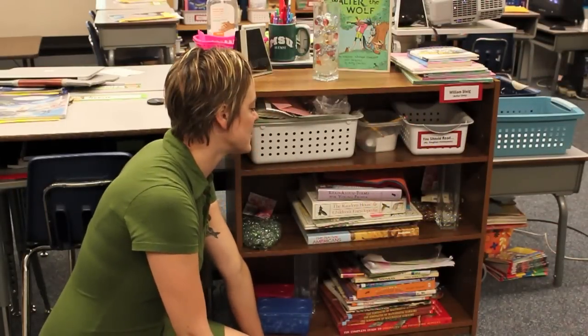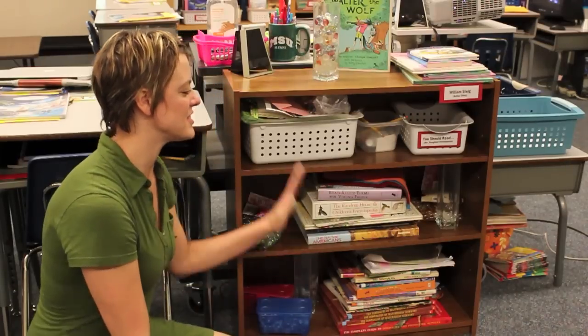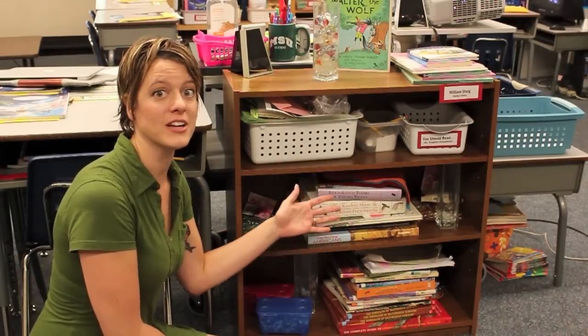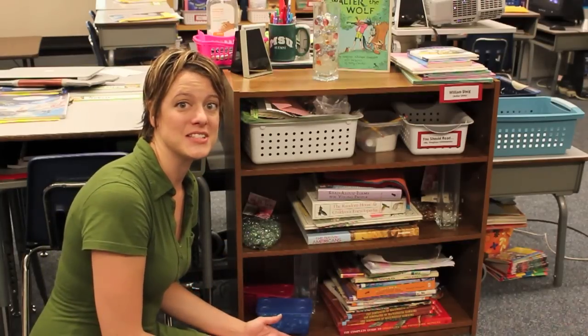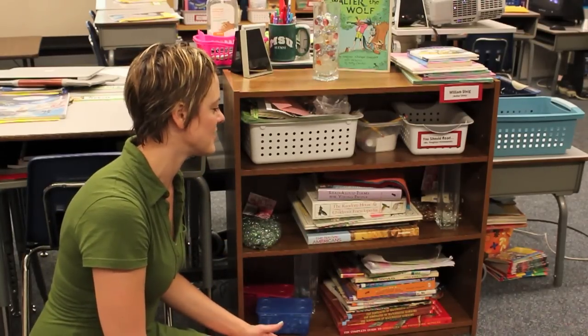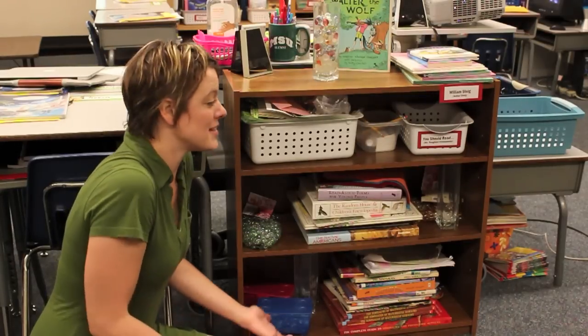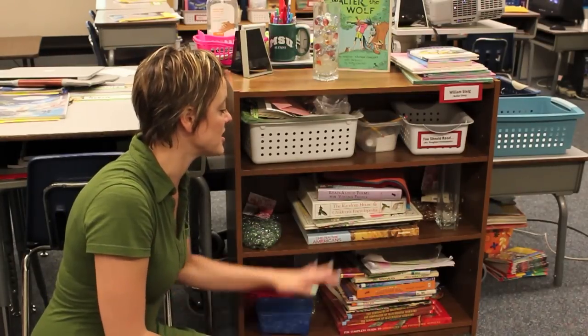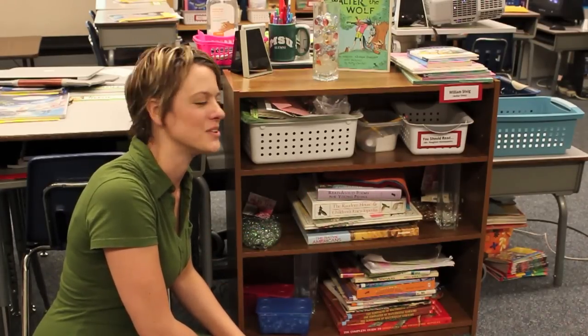This is my secret shelf of stuff. I have this normally covered up with a piece of fabric so that you can't see the disaster under here, but I just wanted to include this in the video so that you could see that things aren't always perfect, things aren't always clean and neat and tidy, and that's okay, because eventually these books are going to get out on the shelves into the hands of kids where they will be able to enjoy them.